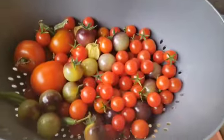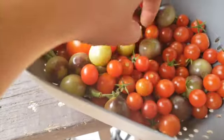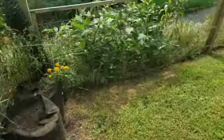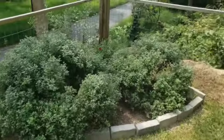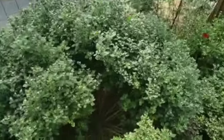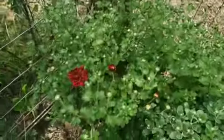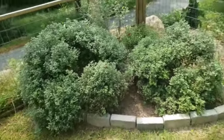Alright, I just got this nice haul. It's cherry tomatoes, some ground cherries, random green bean. And then what I'm super excited about, check out these mums. Oh my goodness, they're huge. They're so heavy that they actually fall over, but they're starting to blossom. So super exciting. Mums finally growing.